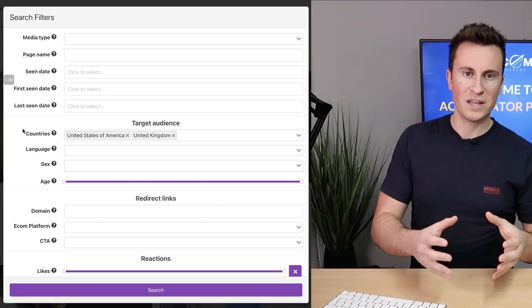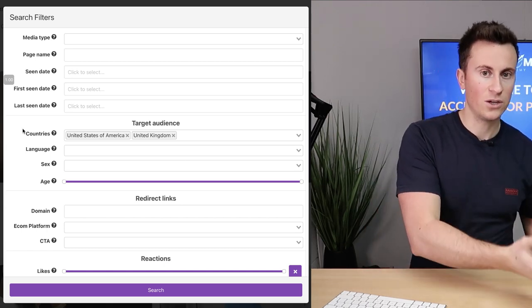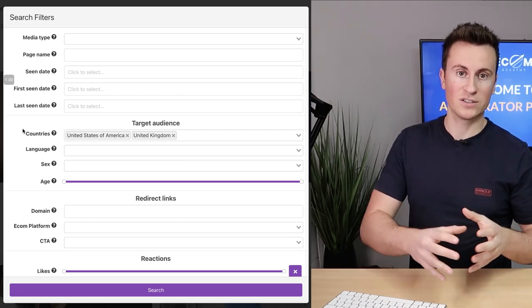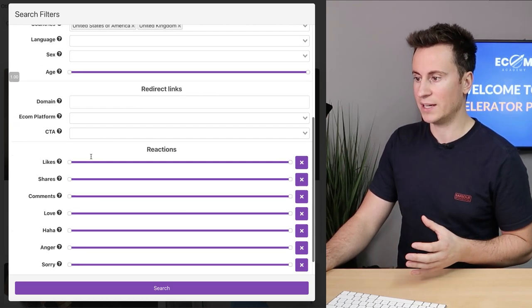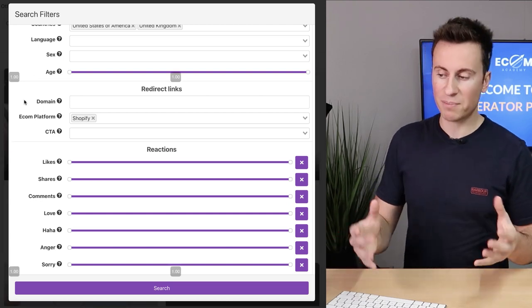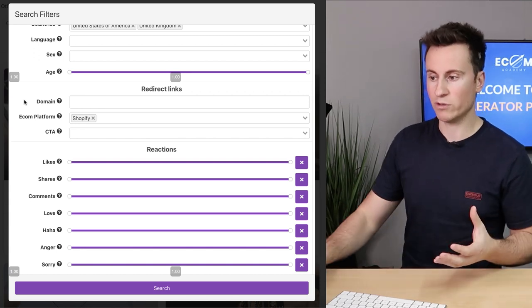But using this method, if you find a product that's selling well in these other countries, and you can't find it selling well in, let's say, Australia or New Zealand, then it definitely opens up an opportunity to take this product to a different country. So we have the US, we have the UK. Language can be blank, sex can be blank, and so can age. The domain is blank. The e-com platform we're going to go for is Shopify. That way we increase the chances of actually finding another dropshipping store, which makes it more replicable.